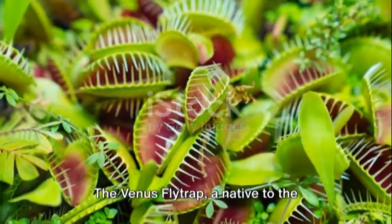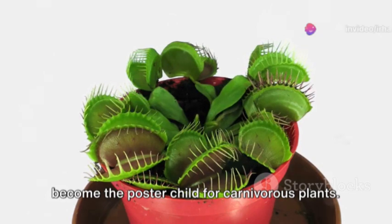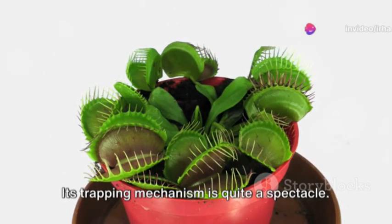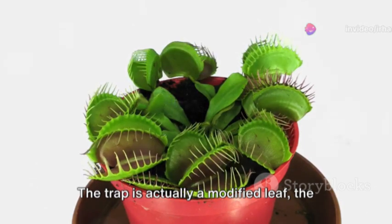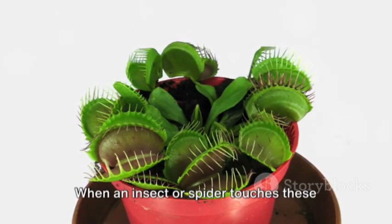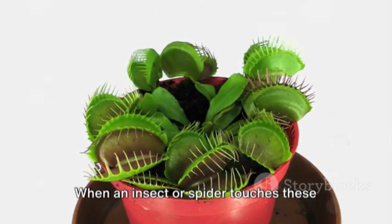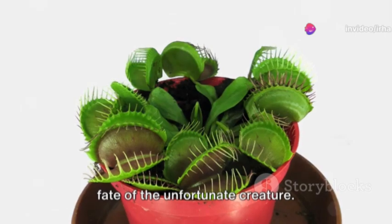The Venus flytrap, a native to the subtropical wetlands of North America, has become the poster child for carnivorous plants. Its trapping mechanism is quite a spectacle. The trap is actually a modified leaf, the inner surface of which is studded with sensory hairs. When an insect or spider touches these hairs, the trap snaps shut, sealing the fate of the unfortunate creature.